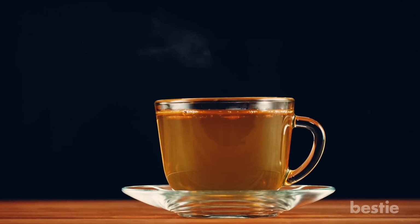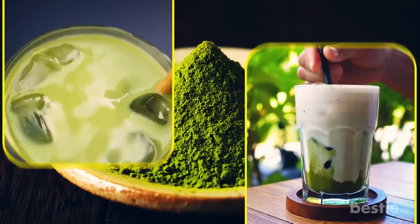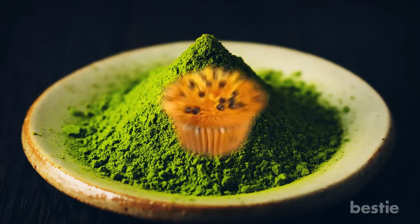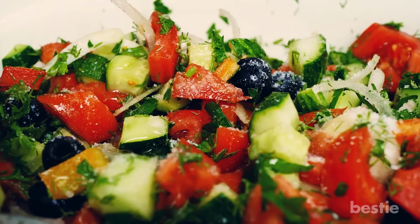Have it hot, or if you prefer something cold, maybe some green tea over ice. You can even give green tea matcha a try. Add it to your smoothies or yogurt. And don't be fooled, green tea isn't limited to beverages. You can incorporate it into your baked goods like muffins, cookies, or cakes. It's also great as a flavorful salad dressing when mixed with vinegar, oil, and other seasonings.